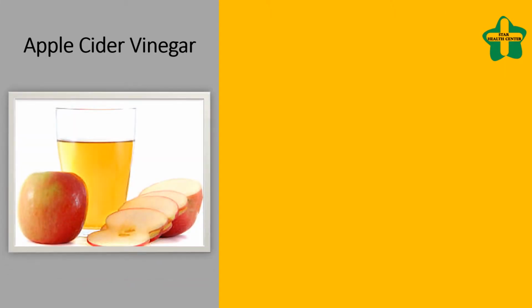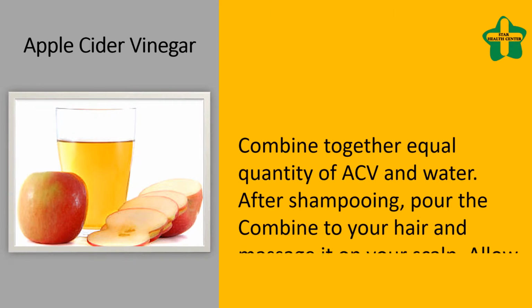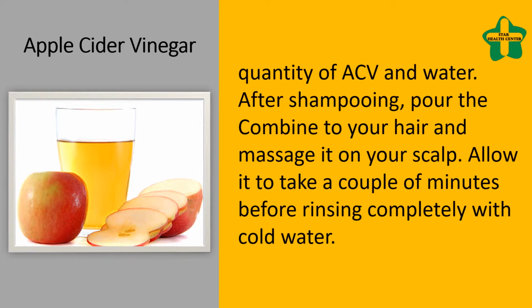Apple cider vinegar. Combine together equal quantities of ACV and water. After shampooing, pour the mix onto your hair and massage it into your scalp. Allow it to sit for a couple of minutes before rinsing completely with cold water.